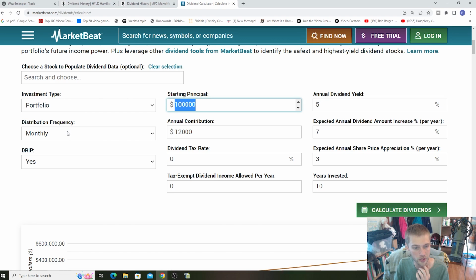So we have a portfolio. Distribution frequency is going to be monthly. We're going to have DRIP because we're going to be reinvesting those back in, of course. Starting principal, we have about 100K inside TFSAs right now, so we'll go with that.